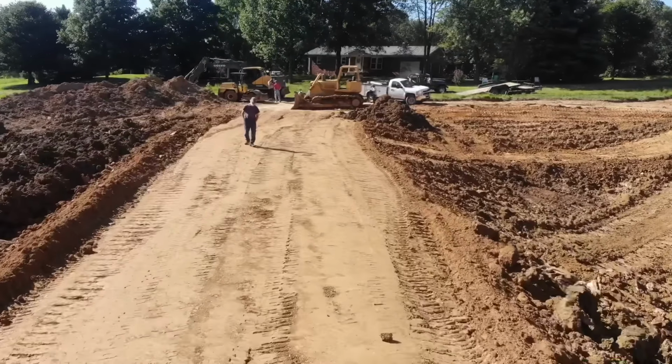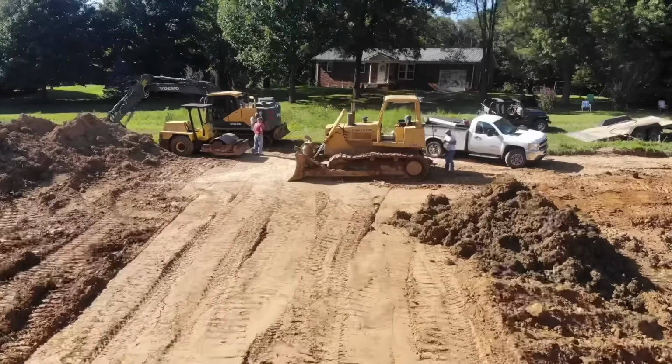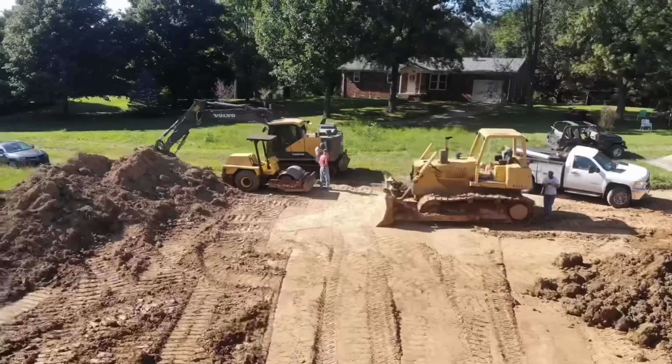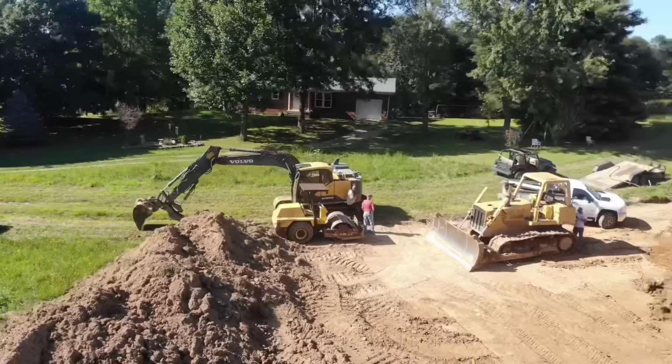And believe it or not, the most amazing part of this whole job so far is that at this point in the project, neither Jerry or I have got a dozer or an excavator stuck. So you guys just have to stay tuned for the last one to see if that holds true the rest of the way out.